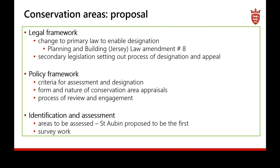That's being addressed by the Minister as part of the amendment to the Planning and Building Law. So Planning and Building Law Amendment Number 8 is in train at the moment. Law drafters have been busy with dealing with COVID legislation. They're now turning their attention to the work that was lodged with them, and the work to Planning and Building Law Number 8 will be progressed during this year. So that change to primary legislation is required to enable conservation areas to be brought into effect. That will give us the ability to designate them.